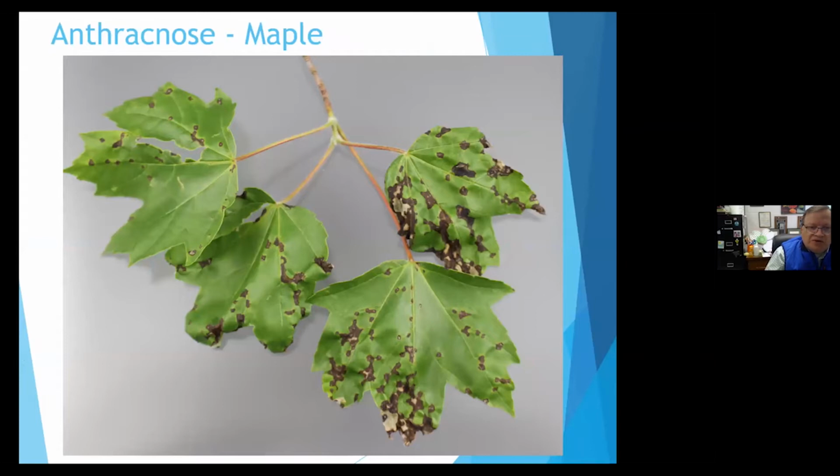Also anthracnose, red maple and silver maple are two trees that, if we have a cool, wet spring, we'll see anthracnose on those. And again, most of the lesions here are along major veins. But once the weather changed, this was here at our office last year. Later in the summer, I could hardly find any symptoms of anthracnose on these maples. The new growth was perfectly healthy.